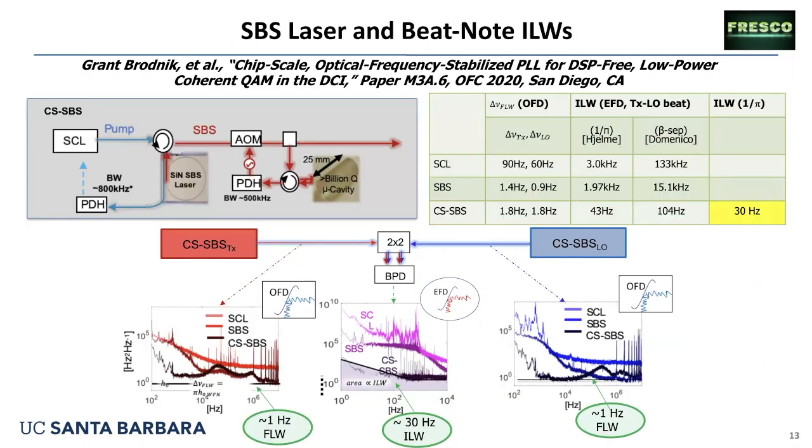So now to measure the line width of these lasers, our normal measurement system can't keep up with the low frequencies. It's too noisy. So we built 2 of these lasers, one each on separate optical tables. So they are now running independently, and we beat them together and thread them through a 160 megahertz filter. And we use something called an electronic frequency discriminator. So these are 2 completely separate lasers that don't have anything to do with each other. And when we beat them together, we measure a 30 hertz integral line width.